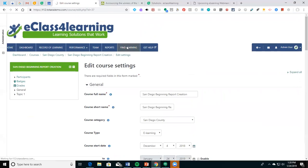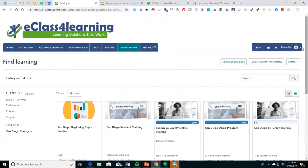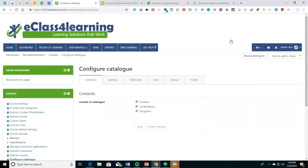So then back here in Find Learning, I like these because these I have looking a little bit better. You'll notice up here is a configure catalog. So if you have the rights as a site admin, you can go in here, and this is where you can decide how this is going to look for you. So you could have courses, I want in my catalog courses, certifications, and programs. And I forgot to show at the top of the catalog, or maybe it was a filter on the side, you can choose to have it filter by these things too.